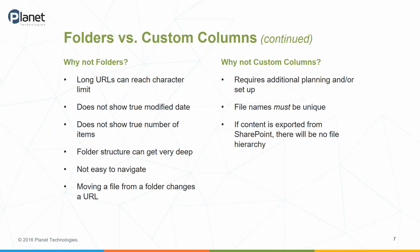You just want to use project plan. That wouldn't work for custom columns because they're going to have the same file name. So folders do let you categorize things when you have the same file name. So the other big argument that I hear is if content ever has to be exported from SharePoint, you wouldn't have a folder structure. Again, it really depends on what you're going to be using SharePoint for, how you want to work with your files, but a lot of the other arguments against custom columns is because people just aren't used to doing that little bit of planning. They want to get in, create folders, and be done with it.